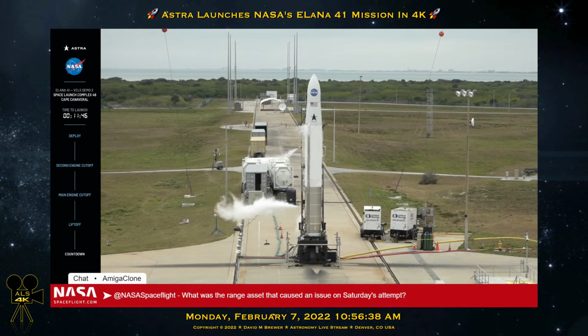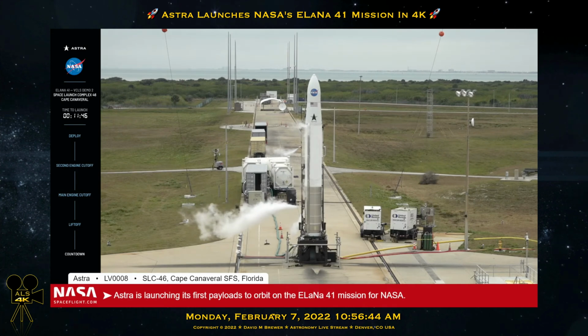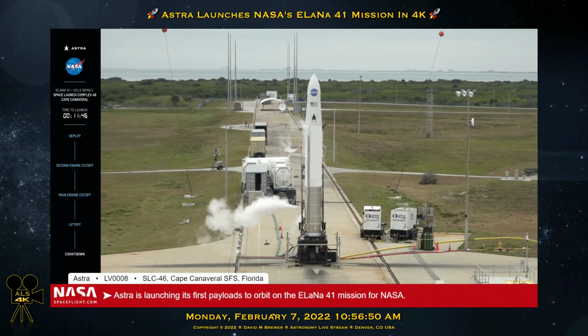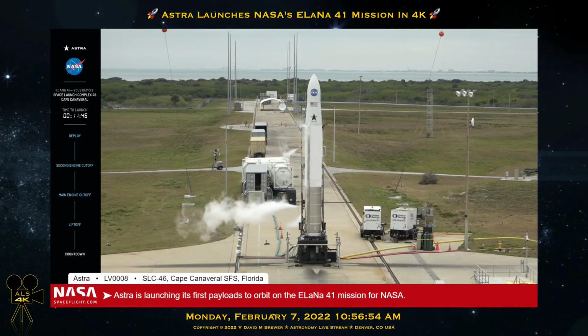Glad to hear. And again, that's a partnership with the range here at Cape Canaveral. Space Launch Delta 45 is the Space Force wing, which oversees the Cape Canaveral Space Force Station. And that includes the range tracking assets and things that are used by all launch providers here at Cape Canaveral. So an important partner there.